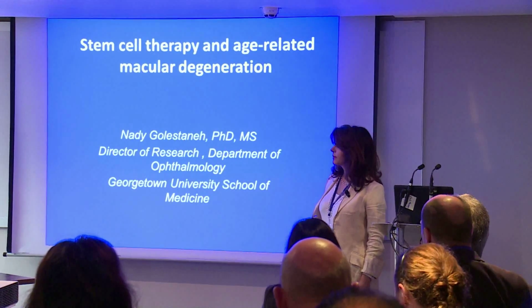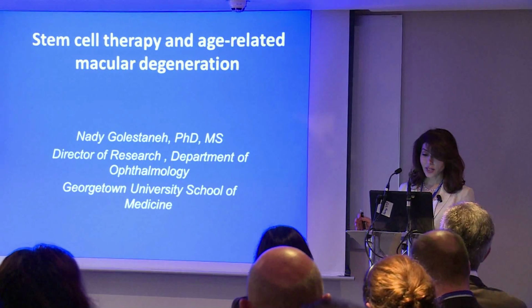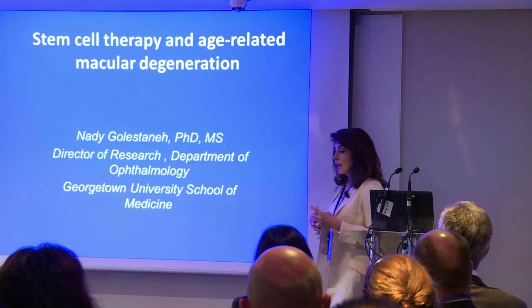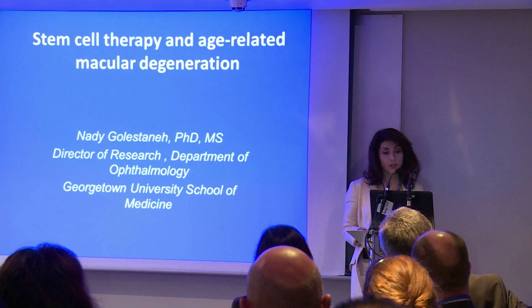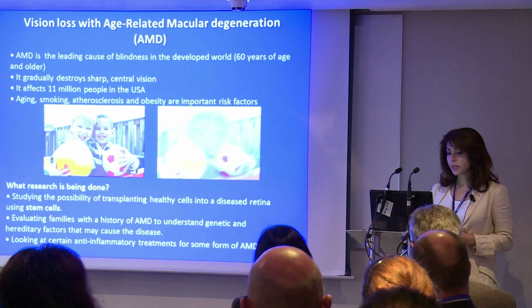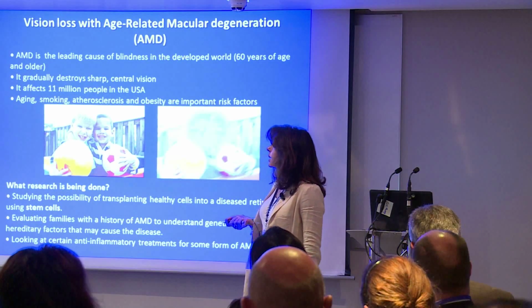So the research interest in my lab is age-related macular degeneration. And I'm going to talk about the use of stem cells for this disease as a tool for regeneration, but also for disease modeling and for development of new therapies. First, a brief review of age-related macular degeneration.